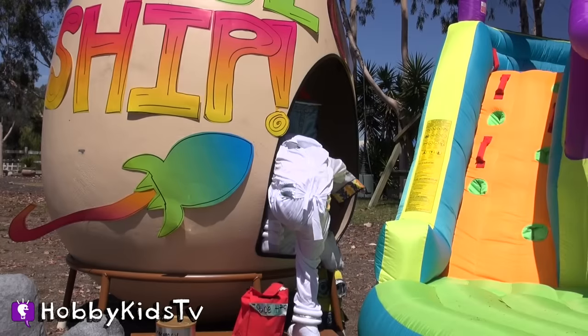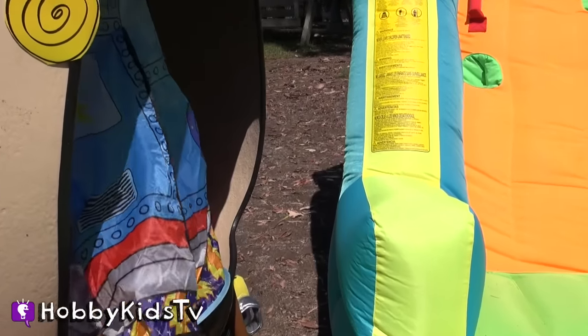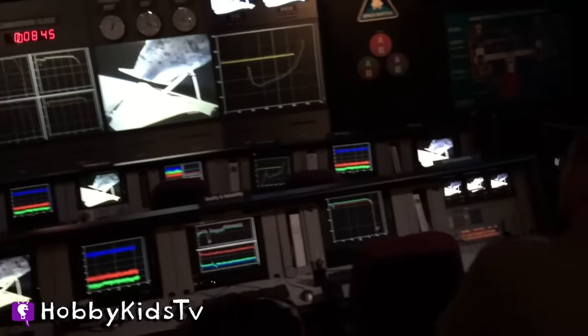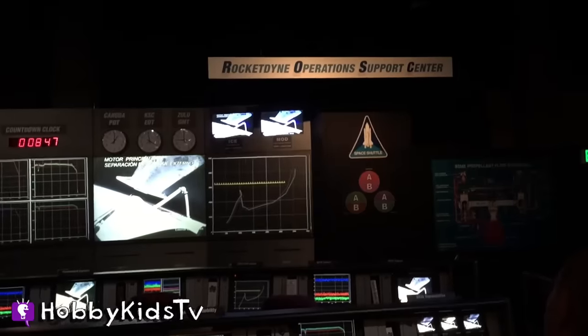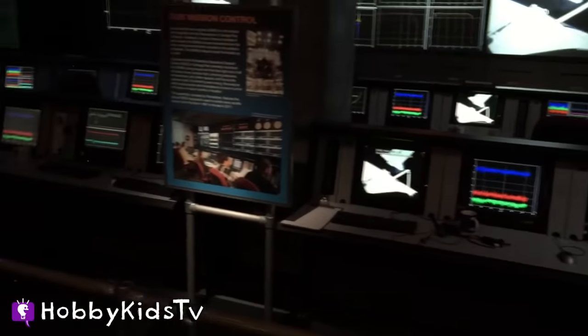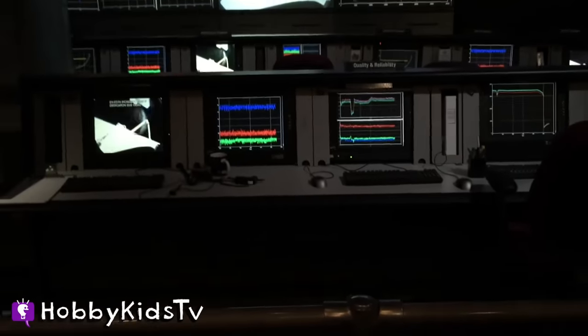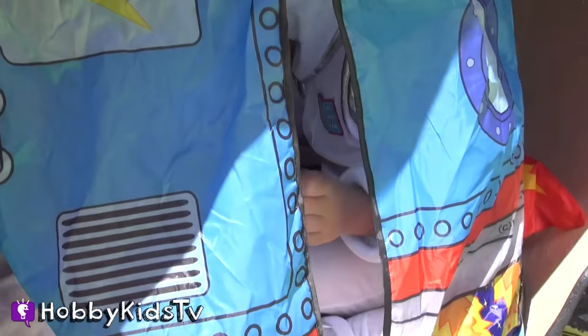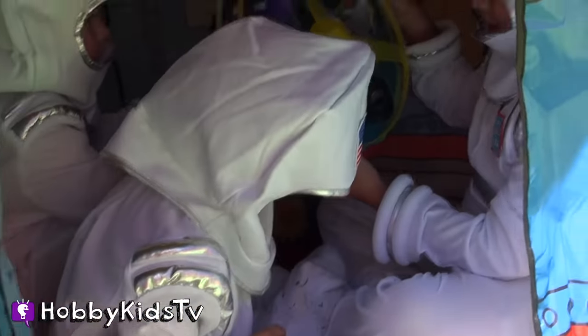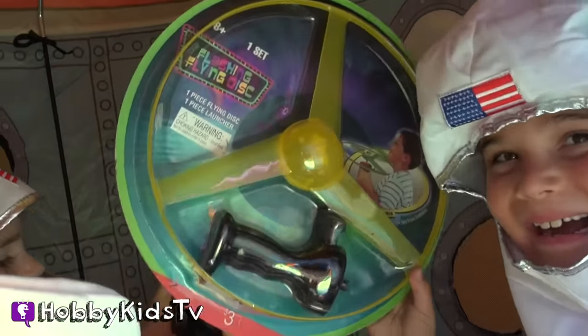What's inside that big old rocket, guys? The astronauts have entered the rocket. It appears they have some trouble. Roger that. Houston, we have a problem. What's your problem, astronauts? There appears to be too many toys in here. Hello, astronauts. Are you ready to go in space? Yeah!